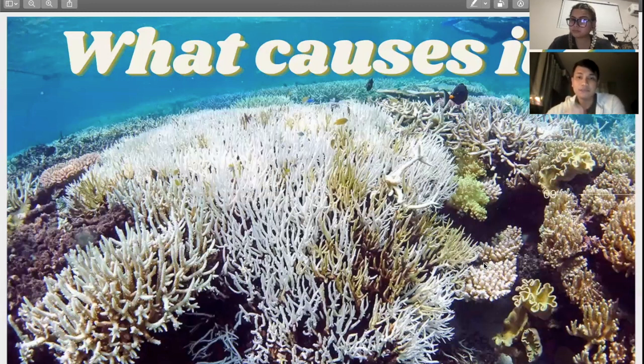Another one would be ocean acidification, which refers to a change in ocean chemistry in response to the uptake of carbon dioxide from the atmosphere. The amount of carbon dioxide in the atmosphere is in equilibrium with that in seawater. So when atmospheric concentrations increase, so do oceanic concentrations. Carbon dioxide entering seawater reacts to form carbonic acid, causing an increase in acidity.